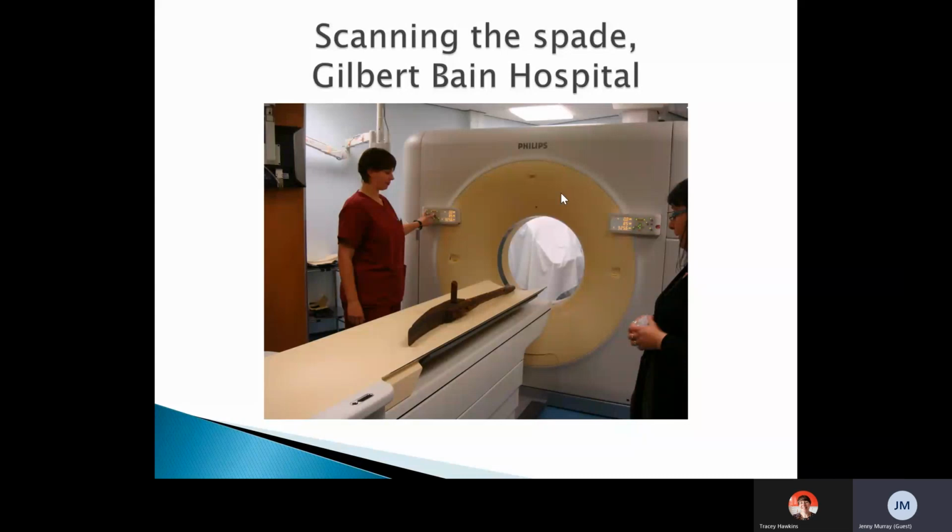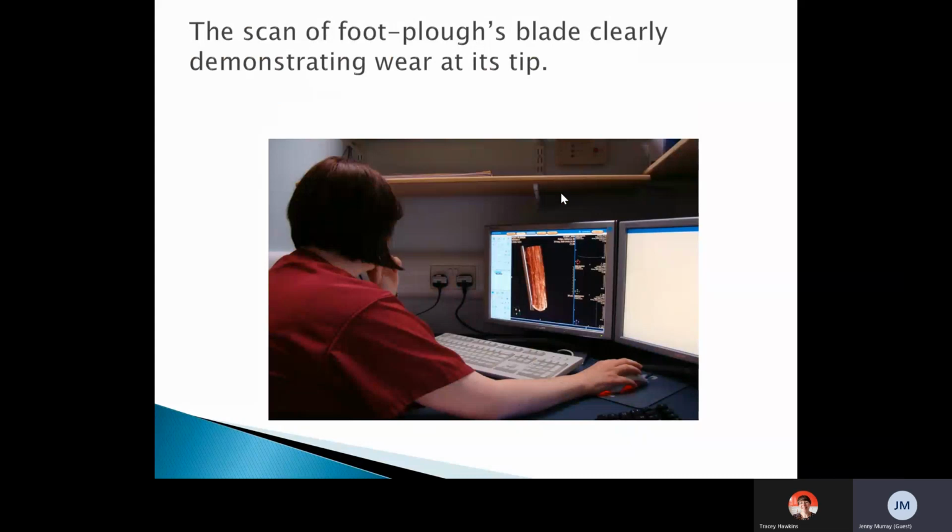The radiographer explained that even the tiniest particle of metal in the construction would shine brightly on scanning, but no metal was found, so we could be secure that these items were constructed wholly of wood. What the scanner did confirm was that the items were made from driftwood, as teredo or shipworm burrows could clearly be seen. And you can see that this is the blade on the screen, which shows wear at its tip.